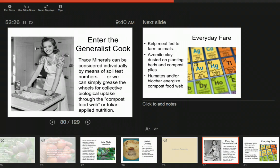In working with the holistic core recipe, and if I didn't put it in that handout, I have that detailed on my website in terms of the rates for a 5-gallon backpack and also a 100-gallon tractor sprayer.